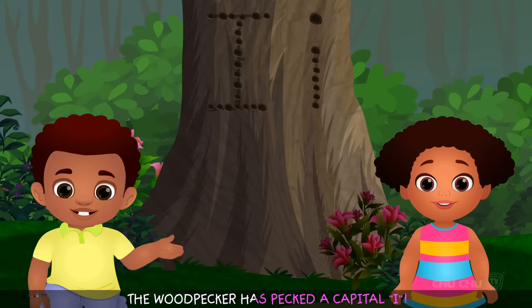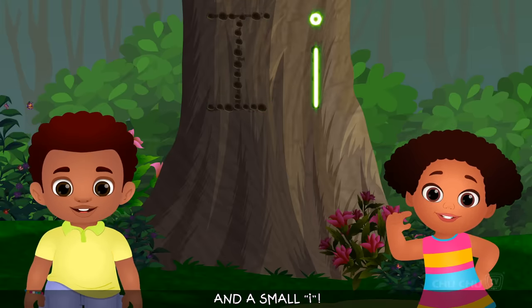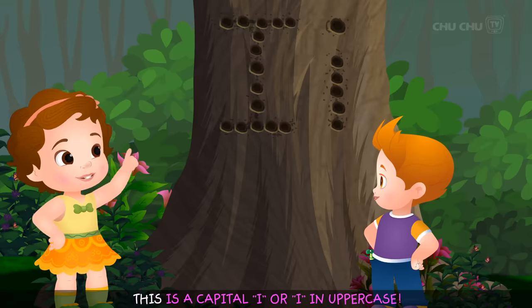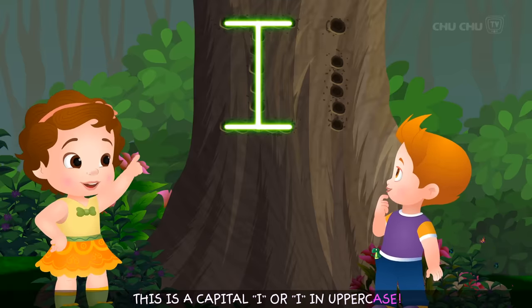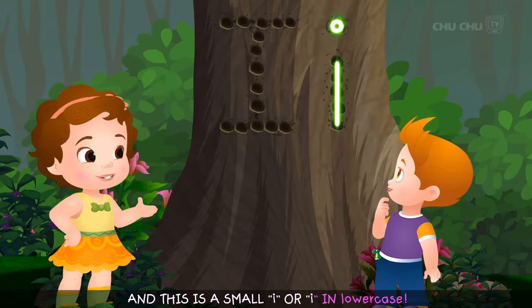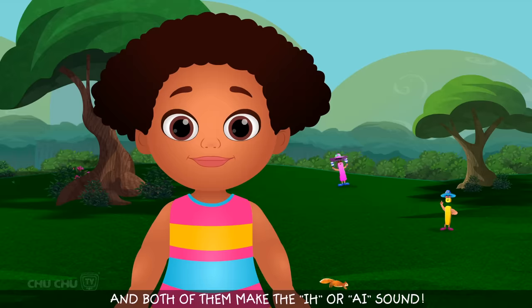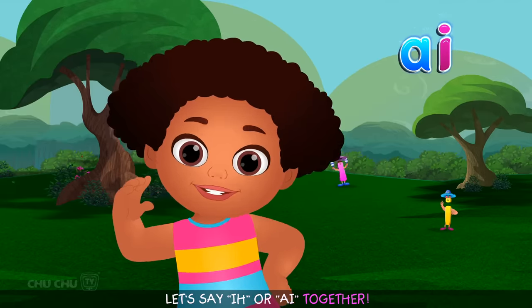The woodpecker has pecked a capital I and a small I. Huh? Capital I? Small I? Yes, Cha-Cha. This is a capital I, or I in uppercase. And this is a small I, or I in lowercase. And both of them make the I sound. Come on, let's say I together.